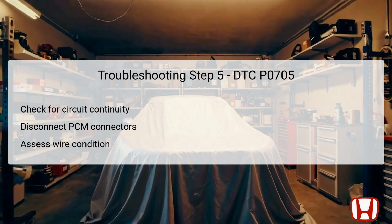After ensuring safety, the PCM connectors, both A and B, will be disconnected to facilitate continuity testing. Each wire circuit linked to the transmission range switch is then assessed individually, testing for continuity to body ground. If the testing indicates that the relevant circuits show continuity to ground, this suggests a wiring short that must be repaired. If there's no continuity, the technician is advised to explore other potential causes, such as checking for any official service information relevant to the DTC, or considering replacement of the PCM with a known good unit.